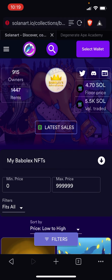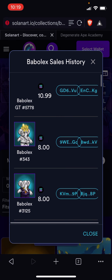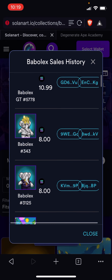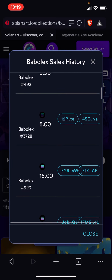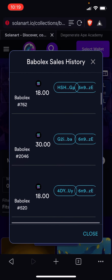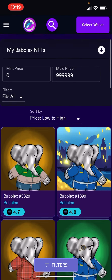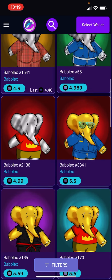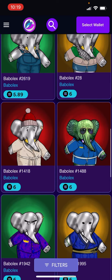Let's see, the floor is 4, but you see them trading at around, oh, they got a little Super Saiyan one at 10, 8, 11. I might be getting involved in some. Okay, yeah, I might have to go ahead after this video, or maybe I'll make a video recording me buying one. I like some of these. Let's look into it a little bit.